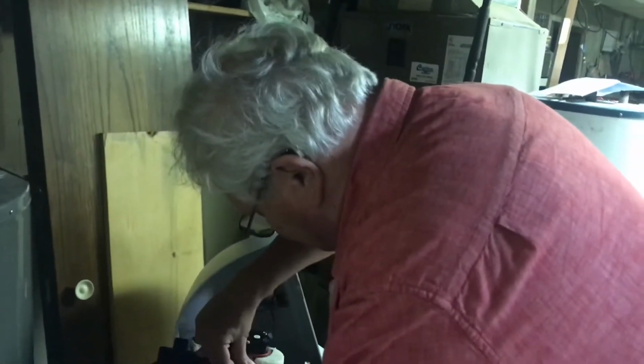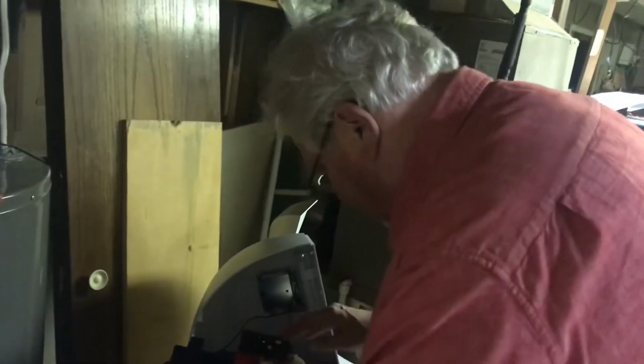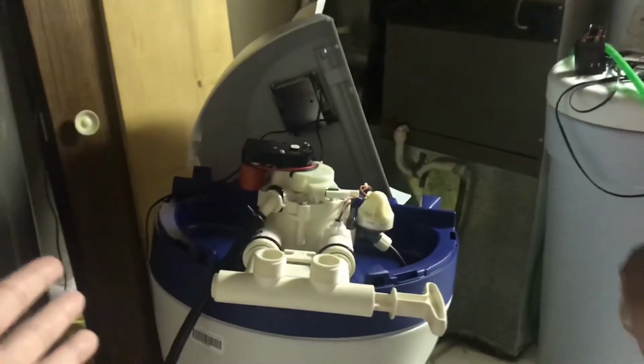Okay, but excuse our mess, guys. This is our basement. Excuse our mess, and here it is. Now he's fixing this little tiny thing in here. See, this is our water softener.